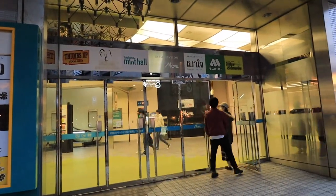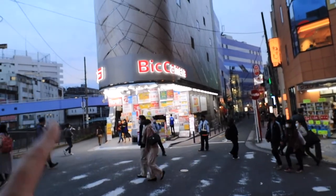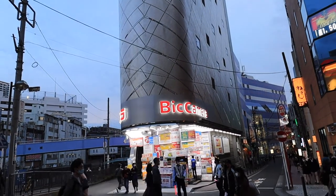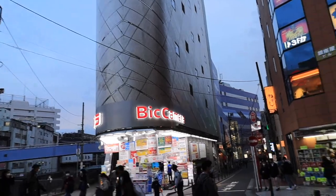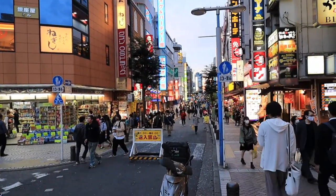Access to the apartment is through this street here. On the corner, you have a huge electronics and home furnishing store. Then down this main boulevard, you have more eateries.